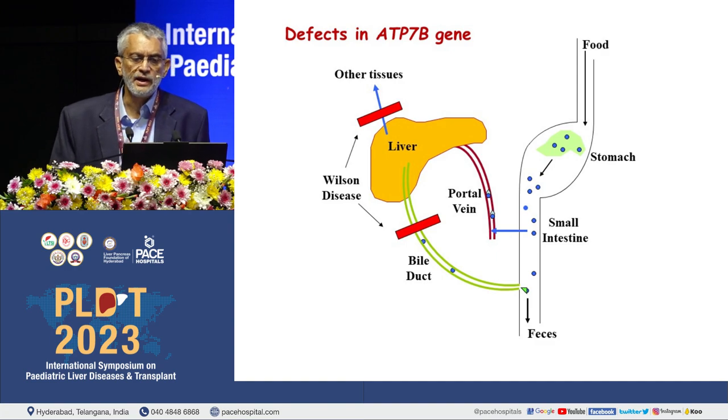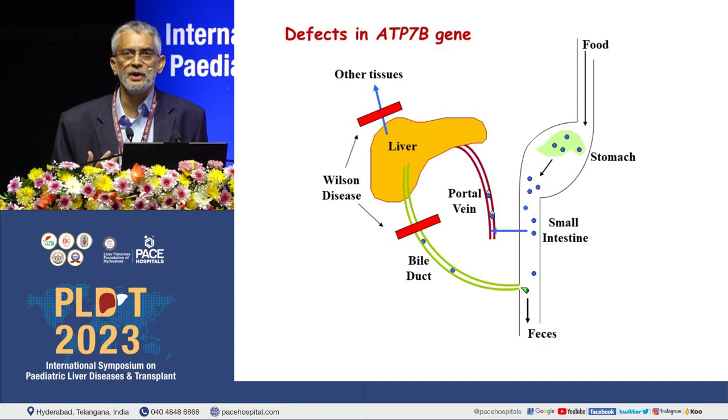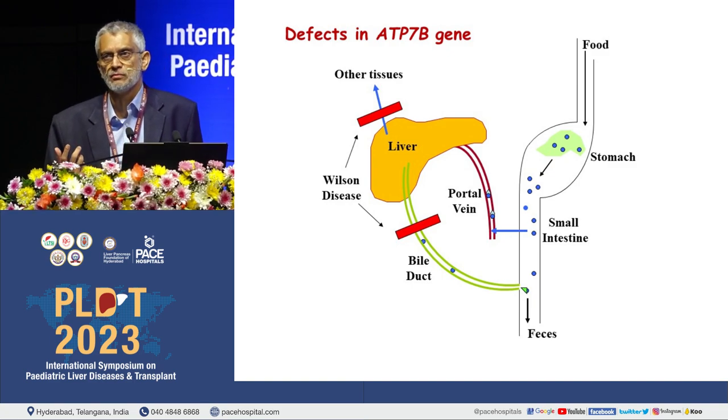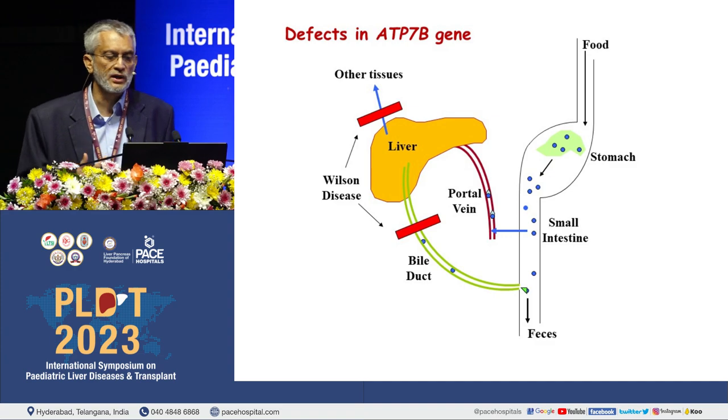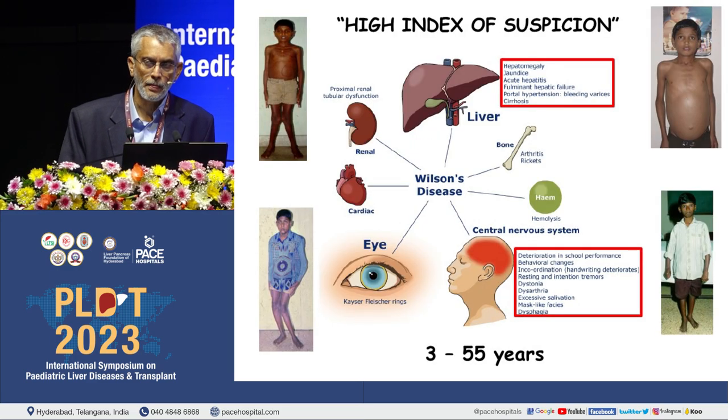When you have a defect in the ATP7B gene, which is the gene which causes Wilson's disease, two major problems occur. One is there is defective excretion of copper from the liver into the biliary system, and there is also defective incorporation of copper into ceruloplasmin. Obviously, you can understand both of these things will lead to increased copper storage in the liver because all the excretory pathways out of the liver are affected. And that is really how you get Wilson's disease.